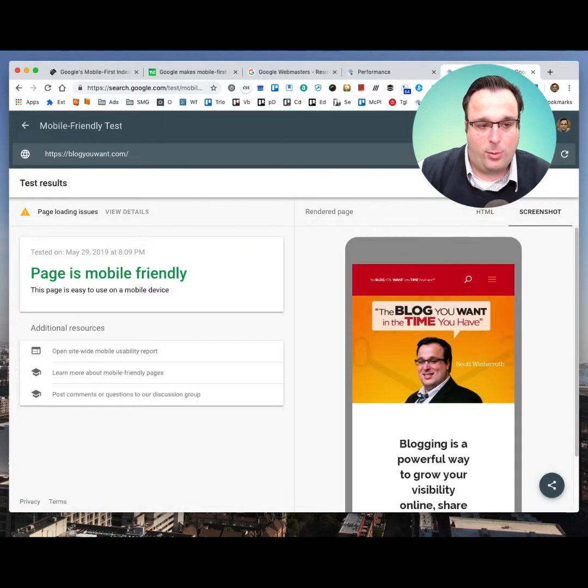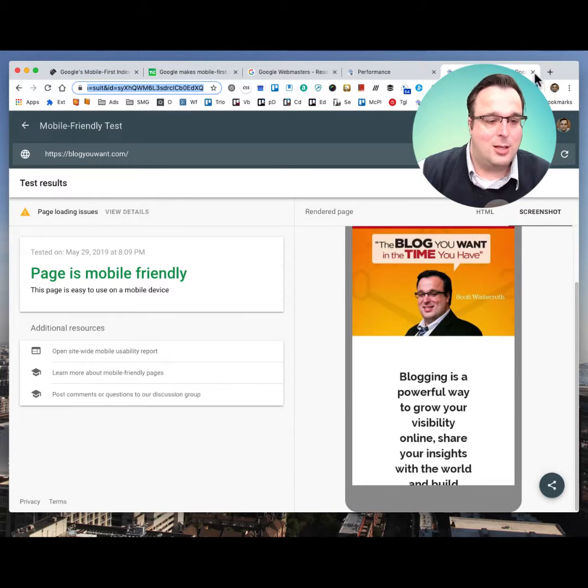And finally, the mobile-friendly test. Just go to search.google.com/test/mobile-friendly. I'll add a link to the page, but this is a great way to check to make sure that your website is all up and running. So that's it for this. I hope this was a really quick overview of what Google mobile-friendly means for you and your website.